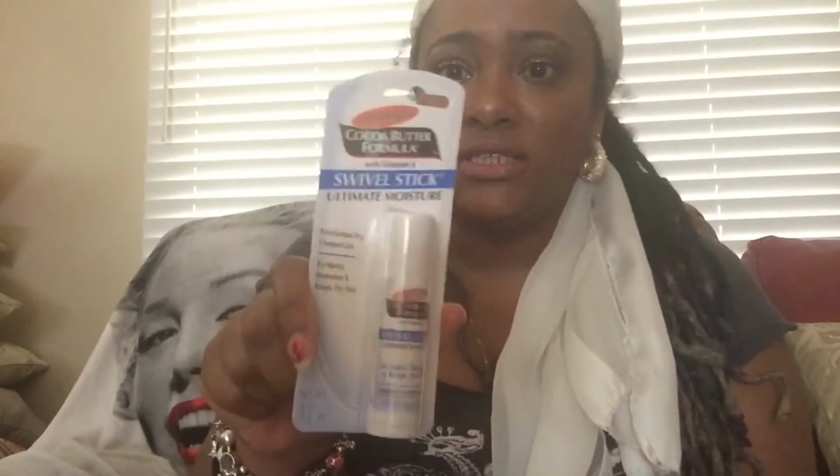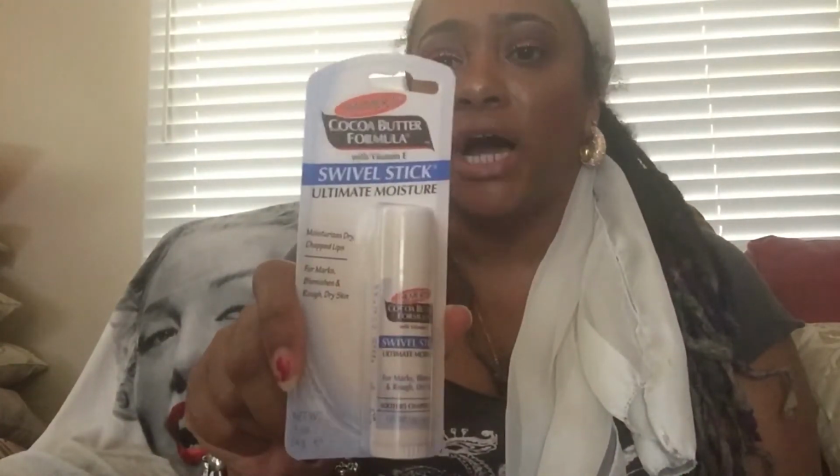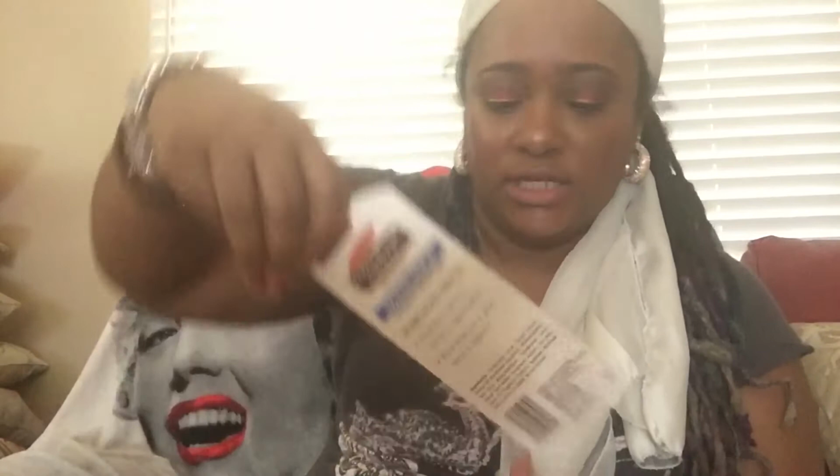I saw her using this. I was like, wow. And these things are only like maybe $1.50, $2. And again, this stick will last you for months. Months. It is half an ounce, but it's not like you need a lot. Like, how much are you going to be putting onto your lips every day, all day? But I have four of these. I have one in my purse, I have one in my nightstand, and I have one in the car, and I have one, I think, in my school bag.